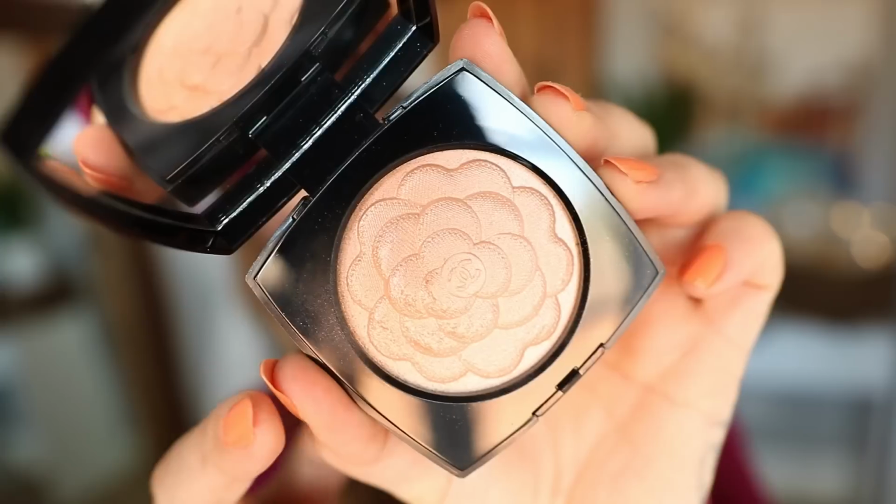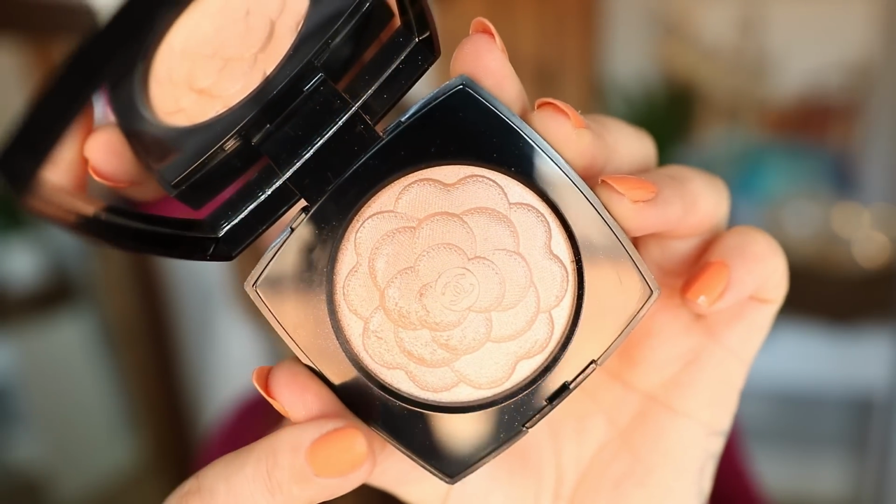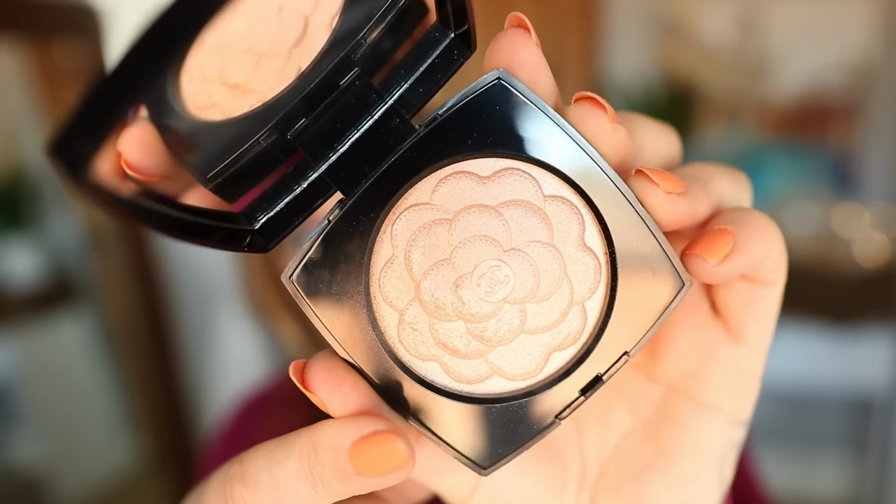It looks like a flower. Now, I have only used this maybe 5-ish times. Can you see where it's already not quite as pretty as it was when I first got it? So if you are going to use this a lot, it's going to look less and less pretty, less and less like a flower very, very quickly. That's why you shouldn't buy makeup just because it has a pretty pattern or design on it, because if you're going to actually use the makeup, which if we're not going to, what are we even doing, then it's not going to be there for very long, okay? That's one of the other reasons not to buy this.